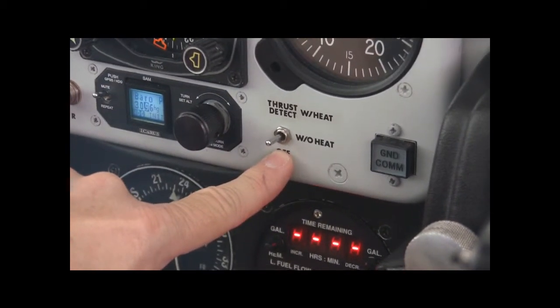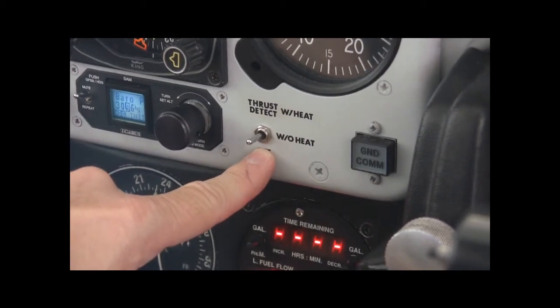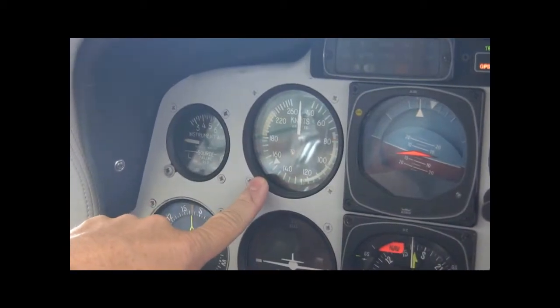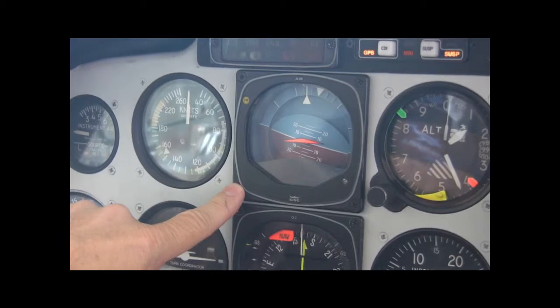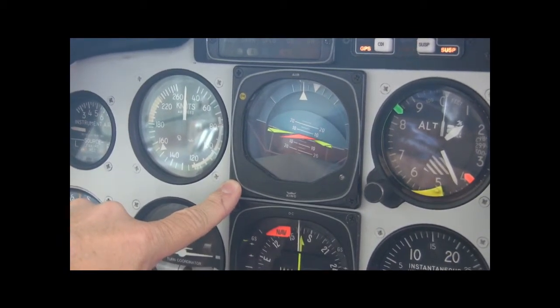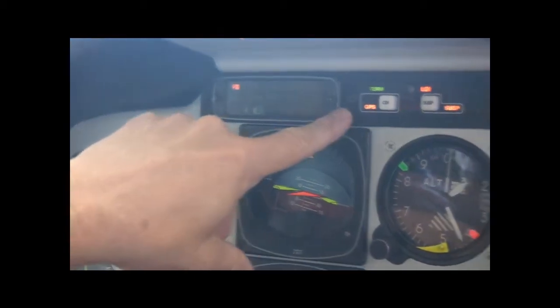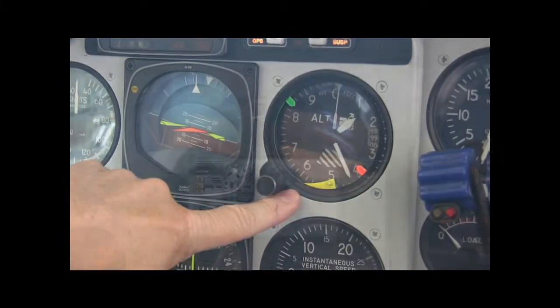This has a low thrust detector system to alert the pilot if he has a problem with the engine before it occurs. Here at the top of the panel is your airspeed indicator. To the right of the airspeed indicator, we have your artificial horizon, your ADI, which houses your flight director, and your annunciator panel is right above this for both your GPS switching, and then we have your altimeter.